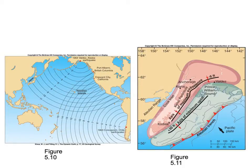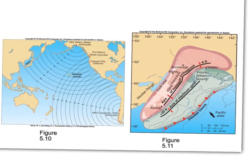Here you can see where that happened. The Aleutian Trench is down there. You can see how all those different waves have affected the different areas where they kind of shot out from.